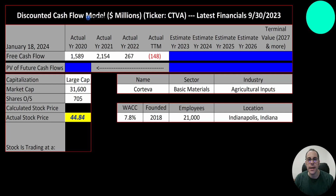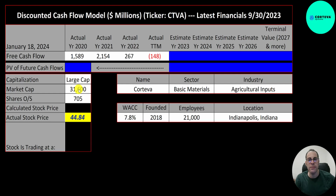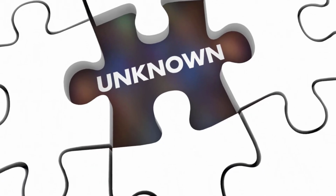We'll walk through valuing Corteva's stock by analyzing their financial statements and dissecting their financial ratios so we can determine if it's a buy or a sell. Let's get started with the model. This is a large cap company, 32 billion market cap. They're trading at $45 a share and they have 705 million shares outstanding. Let's look at their financials.